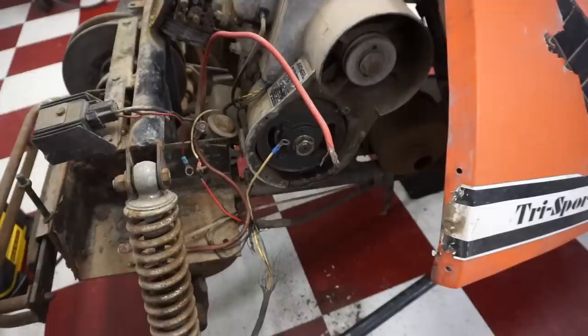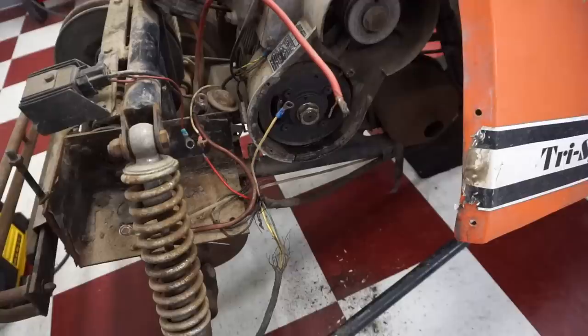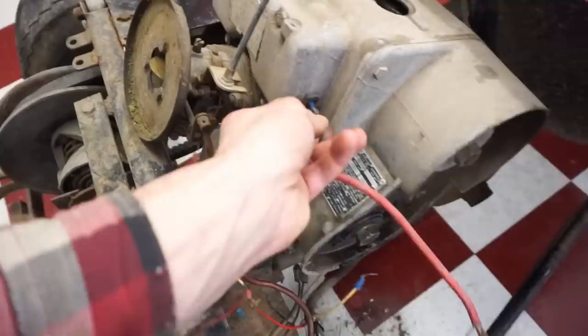All right, so I cleaned up the points a little bit with some sandpaper. I didn't have to take off the flywheel. There's plenty of room to work in there. And plus, I didn't have the right flywheel puller. So I cleaned up the points. Those are looking good. We're still not getting spark. So I see two wires going into the coil. So I wonder if those came loose or something.